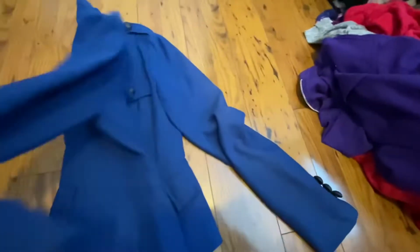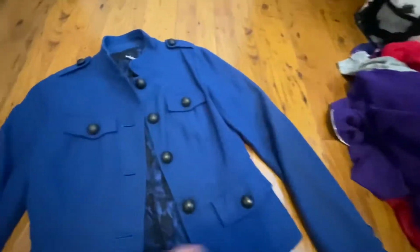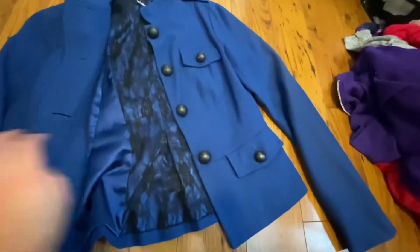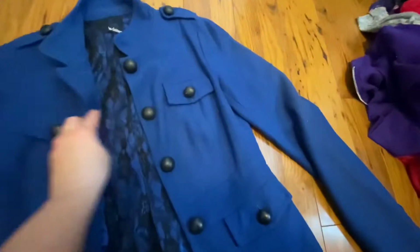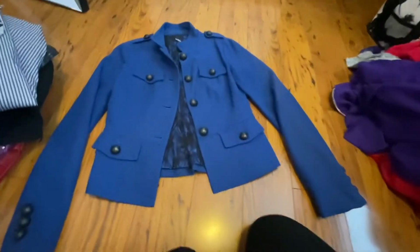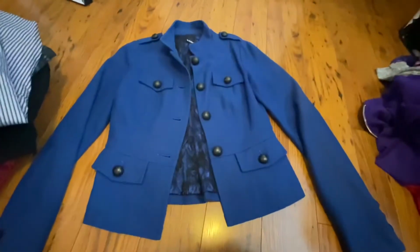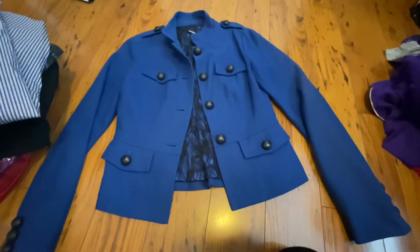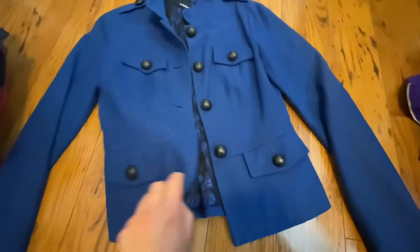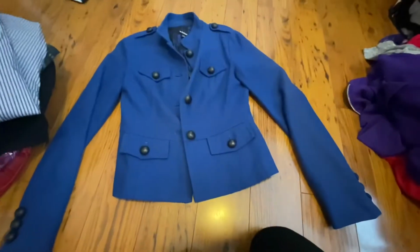And then lastly, I have this beautiful blazer from Le Chateau. It's got this lace inside that just gets me every time, but it's too tight. It's just too tight, and the last time I tried to wear it to work, it was too tight in the arms, and I do nails for a living, so if I can't bend my arms, it's just not going to work. So it's just so beautiful. I don't want to let it go to waste here in my closet.